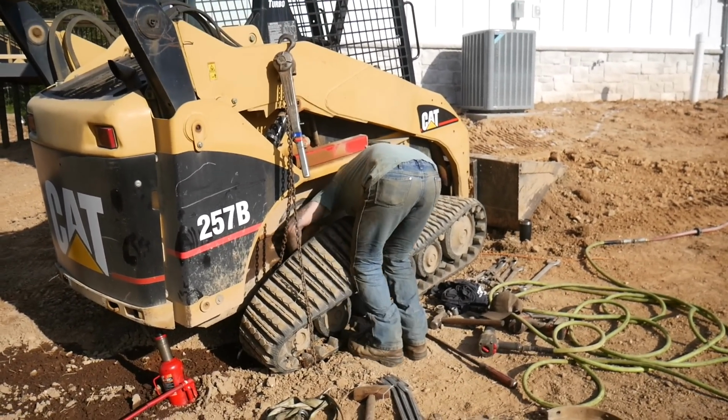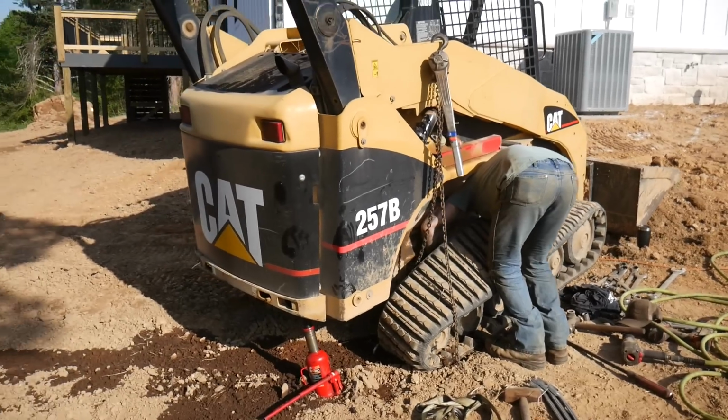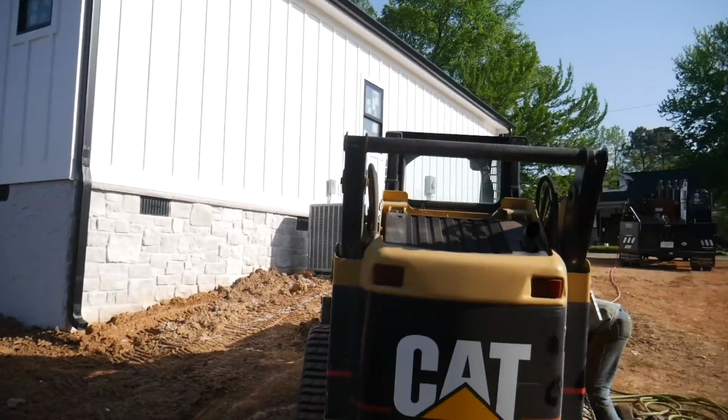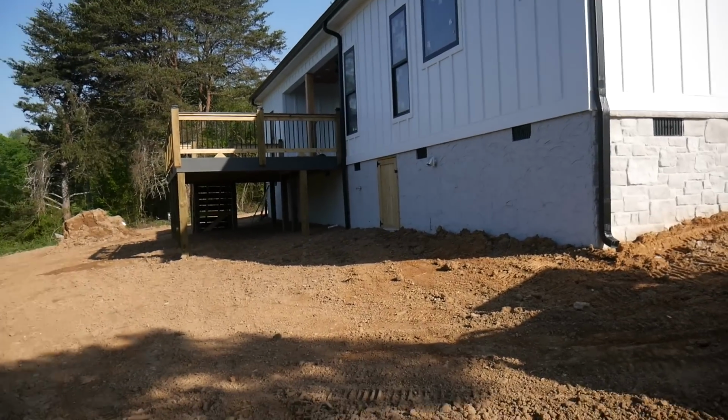Hopefully it doesn't take too long and don't cost too much, but we'll see what happens, and we'll get this thing running so we can final grade this entire backyard, the side yard, and the front of the house as well. So anyways, a lot of good things happening. Got to keep it moving, got to keep progressing, and hopefully it all turns out well.